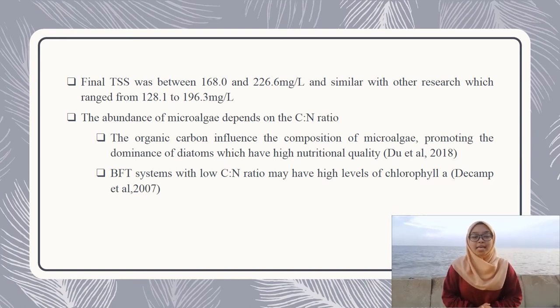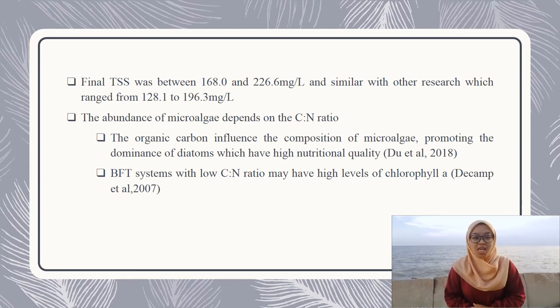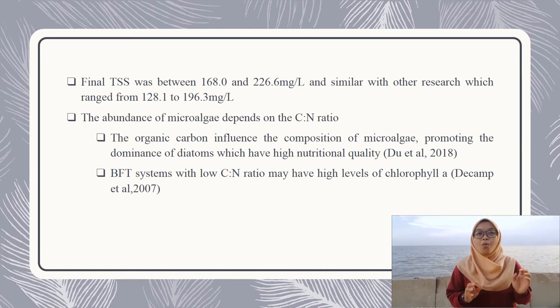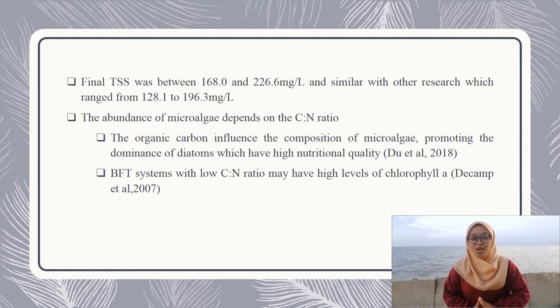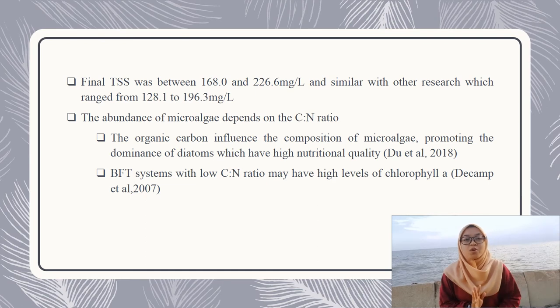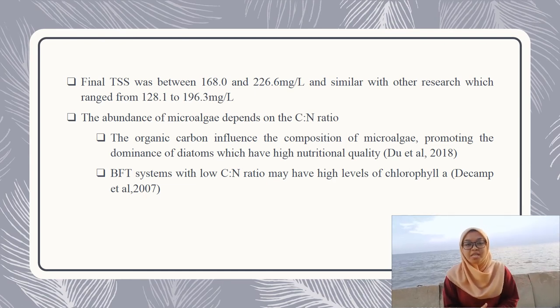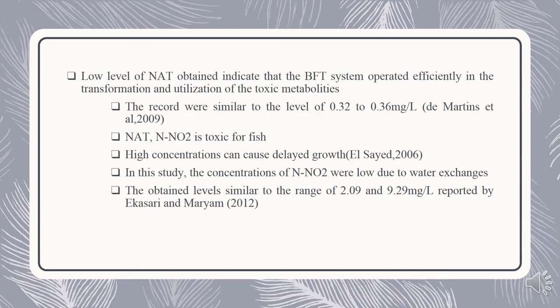The abundance of microalgae depends on the carbon-nitrogen ratio. The organic carbon influences the composition of microalgae, promoting the dominance of diatoms, which have high nutritional quality. This statement was stated by Du et al., 2018. Dekam et al. said a bioflocculation technology system with a low carbon-nitrogen ratio may have a high level of chlorophyll.